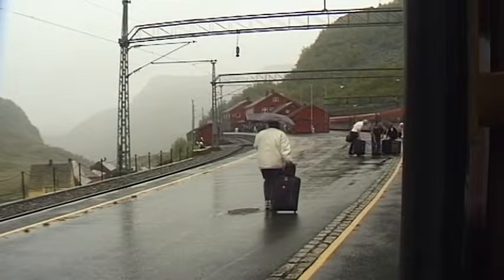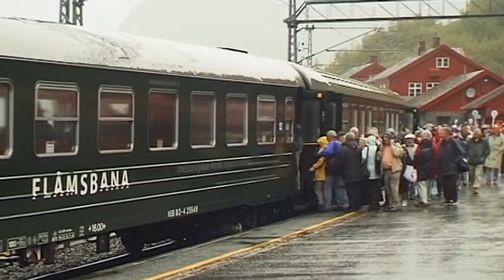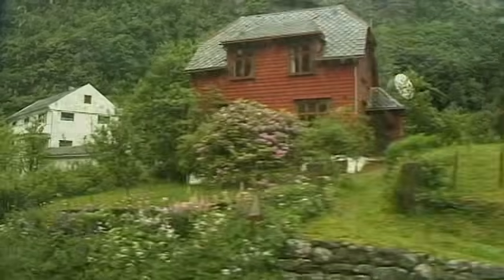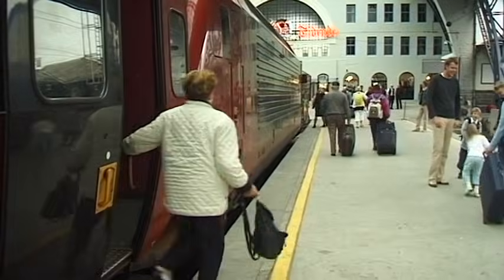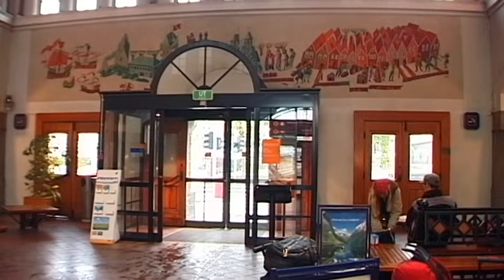At the next station, railway enthusiasts can experience another fascinating route. Because in Myrdal, the spectacular Flambahn begins. Now the train is travelling downhill. After more than 6.5 hours, we have arrived at our final destination, the ancient Hanseatic city of Bergen.